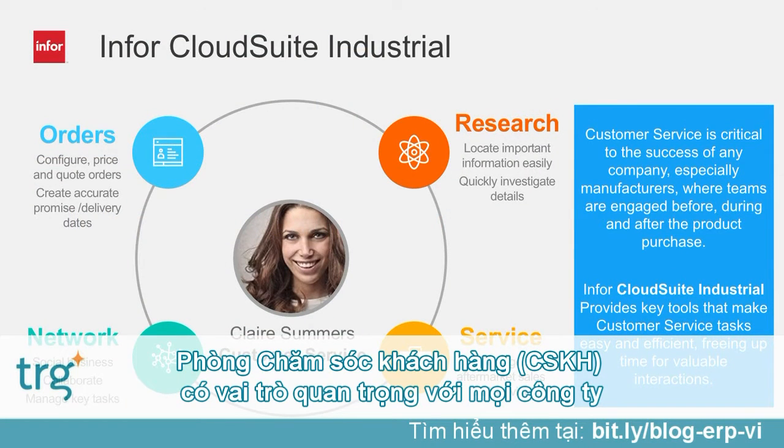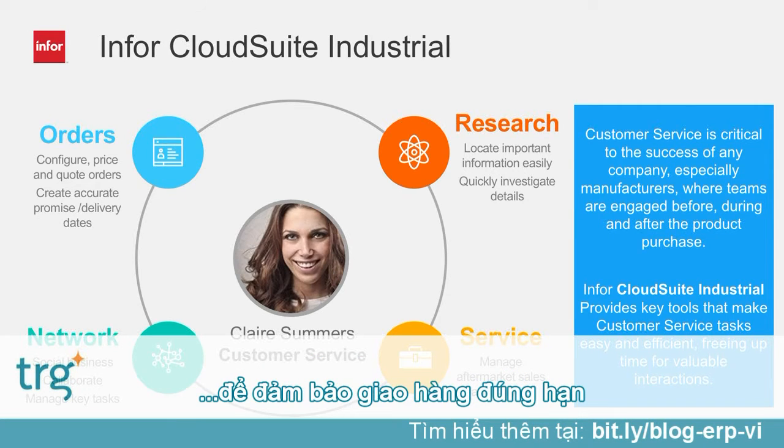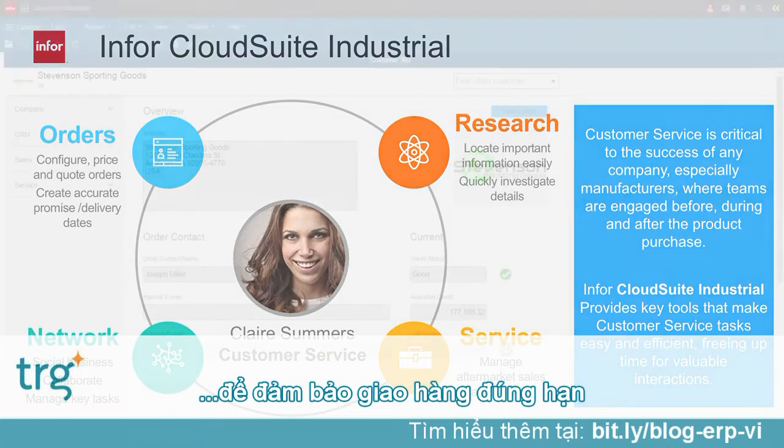Customer service is a critical department for all manufacturing companies. Let's take a look at how Claire converts a quote into an order, as well as collaborates with other departments to review production, delivery schedules, and service orders for their customers.